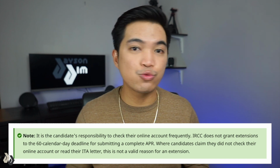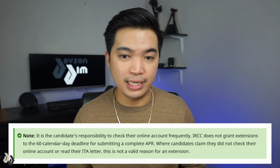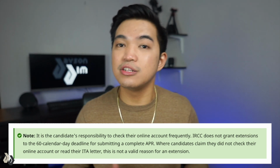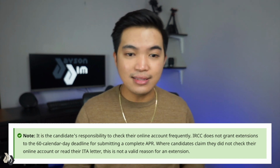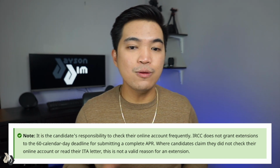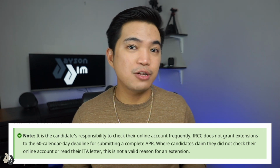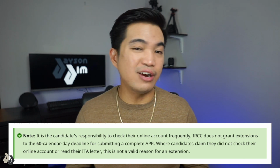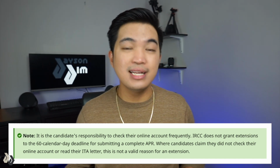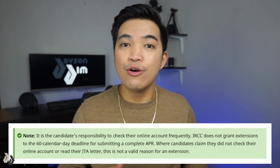As per IRCC, it is the candidate's responsibility to check their online account frequently. IRCC does not grant extensions to the 60 calendar day deadline for submitting a complete APR, or the acceptance of permanent residence, where candidates claim they did not check their online account or read the ITA letter. This is not a valid reason for an extension.